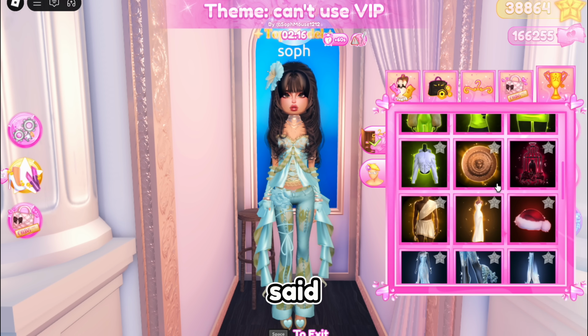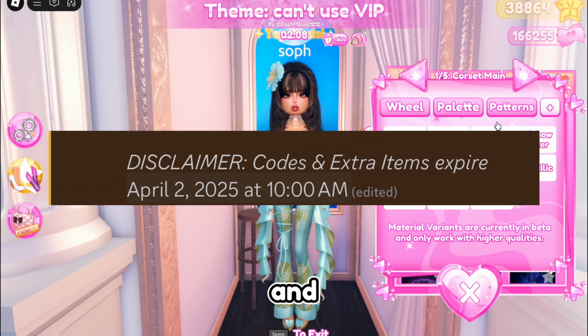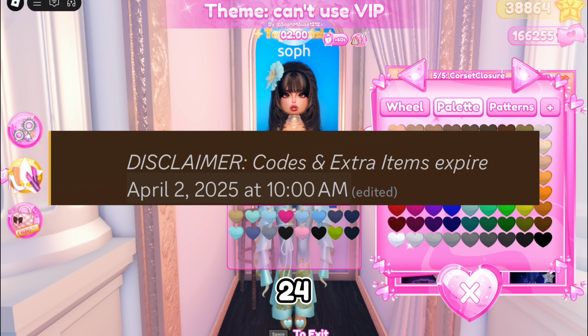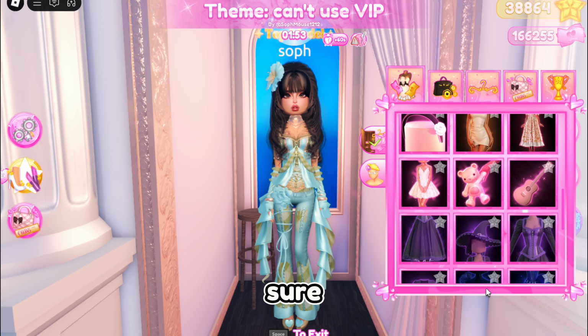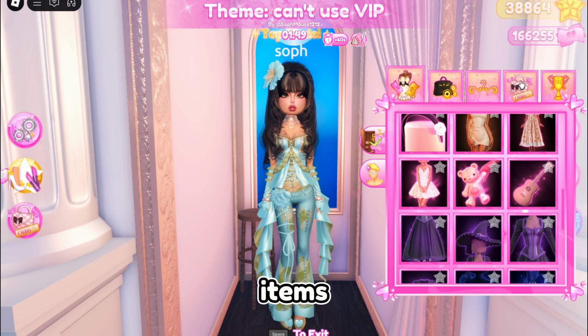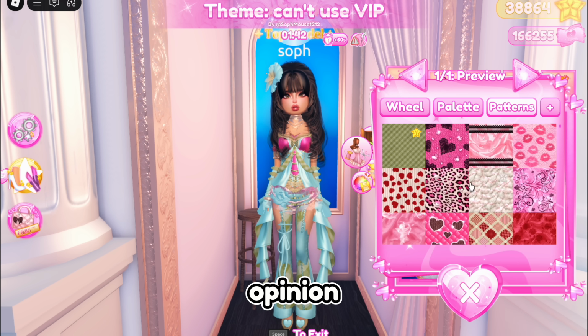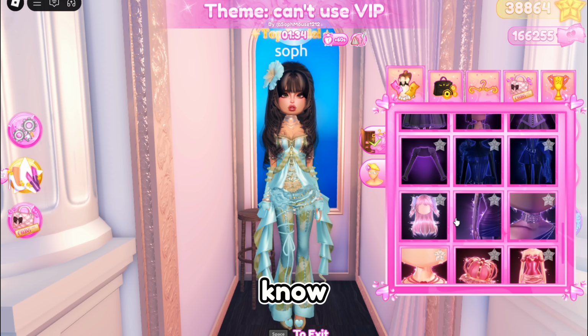But another thing said about the codes is that there's a disclaimer attached to the message saying that the codes and extra items expire the next day, April 2nd, or 24 hours after the update comes out. Now, when it says expired, I'm not sure if we're going to be keeping the items. I know for the heels, that's probably something that's going to stay in the game, just my opinion, but the flamethrower could definitely be something that gets removed. I don't really know. We'll have to see.